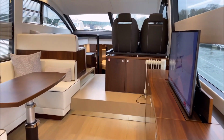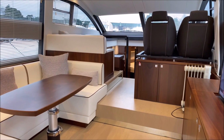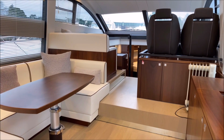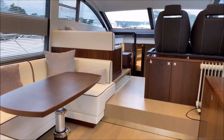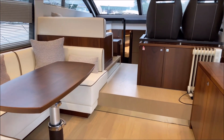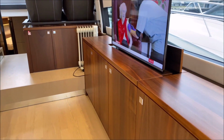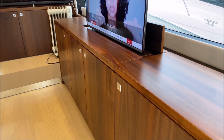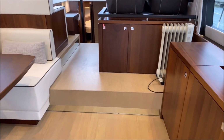Walking through into the saloon, as I said, very, very high specification on this boat, so it's got a lot of upgrades. Firstly, you'll notice the leather sofas. It's got the winter white leather with the contrast piping. And she's also got the upgraded cabinetry, which is the satin teak and the oak random flooring.